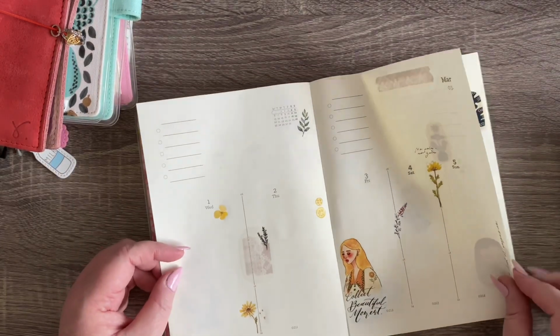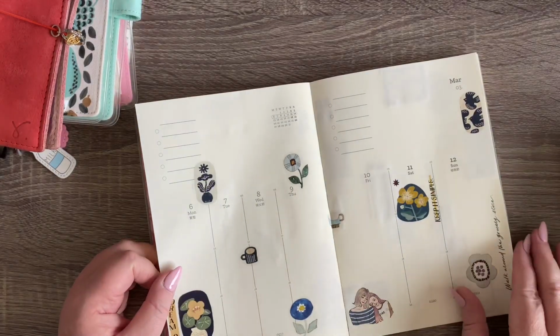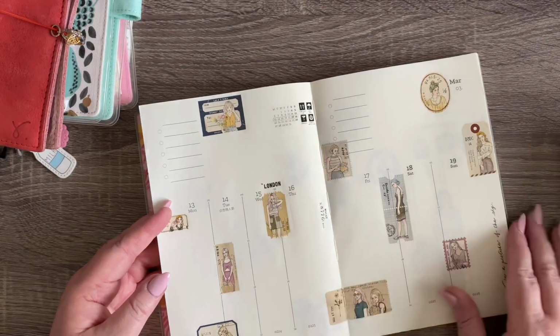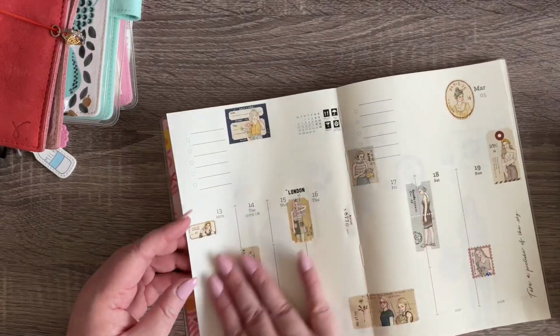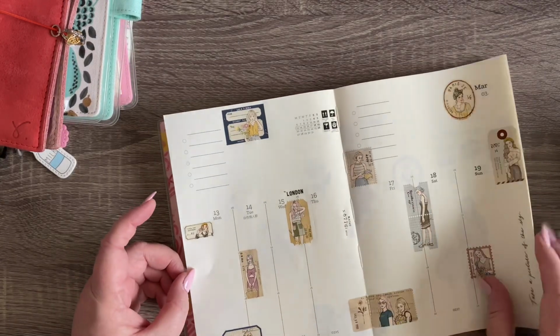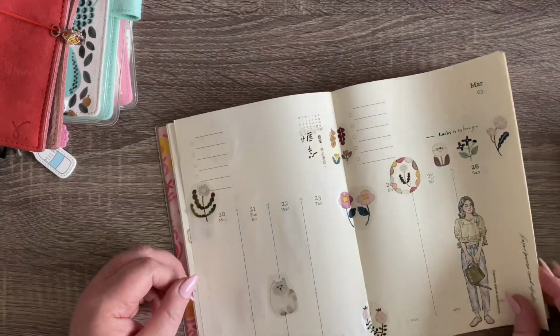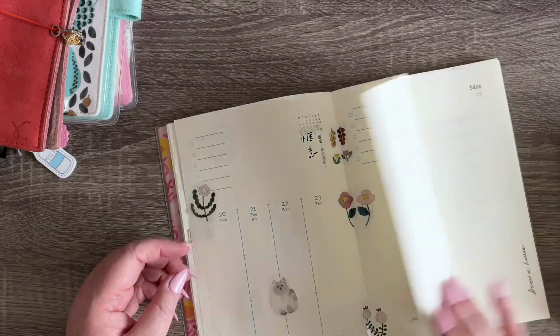So I just kind of played in here with deco because I just wanted to try out the stickers and how they work together, like how they look together. I love this one. This is all transfer stickers, just beautiful. So, you know, I hope you can see where I was going with this. And it was just there.